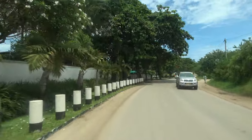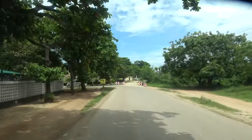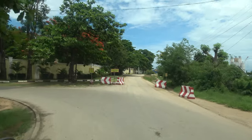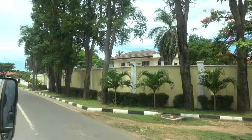Most of the time, big projects like this are normally done by foreigners. Juggernaut Dar es Salaam, I know it's an arts and crafts center for our people. But a good trial.